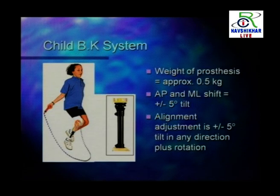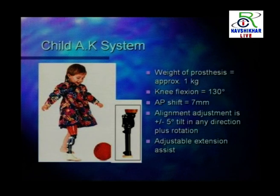Now here is an example of a child below knee system. Child above knee system with four bar link knee joint. As we have previously discussed, the four bar link knee joint provides more stability than a single axis knee joint.